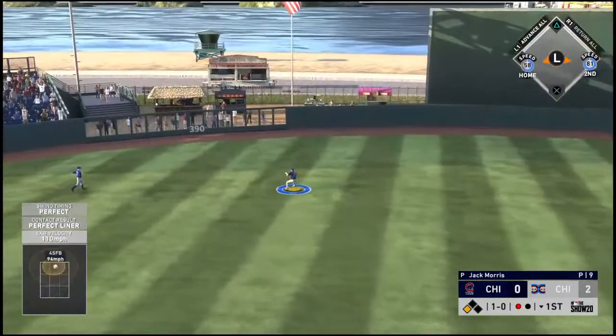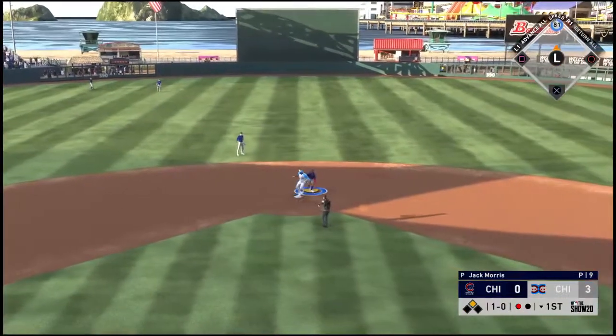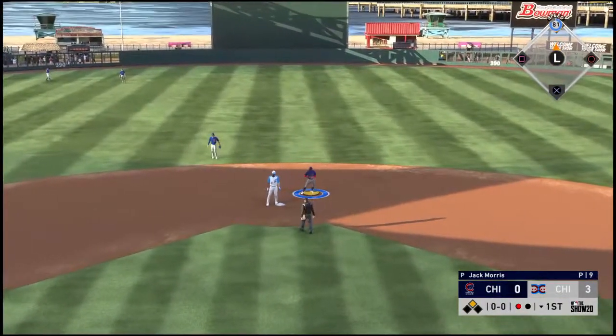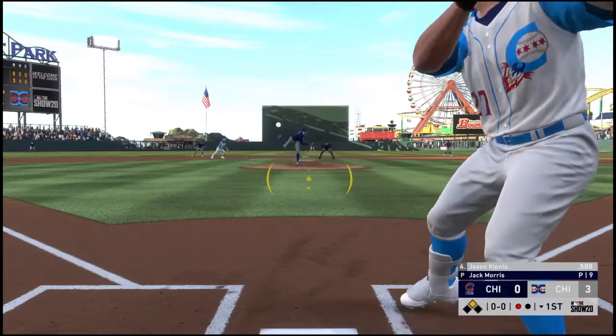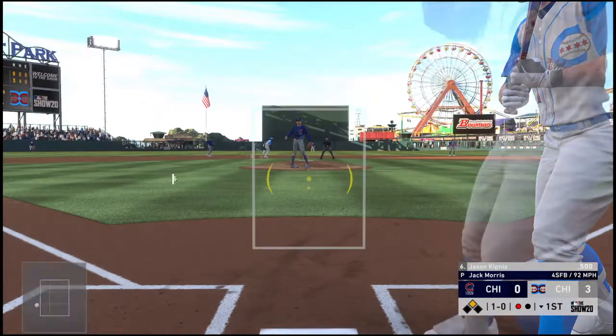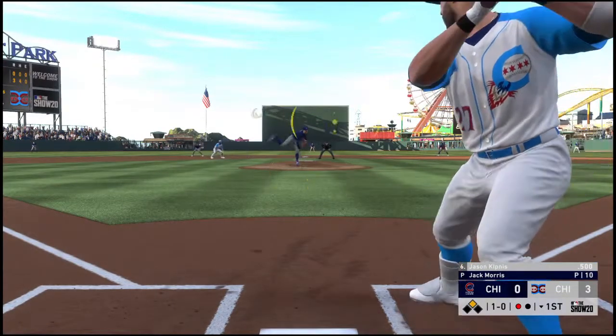Into center field, line drive base hit. The relay, throw to second, but he's in there. As they also score a pair of runs on the play. And is the second baseman, Jason Kipnis. As he looks at a fastball that misses off the plate for ball one.